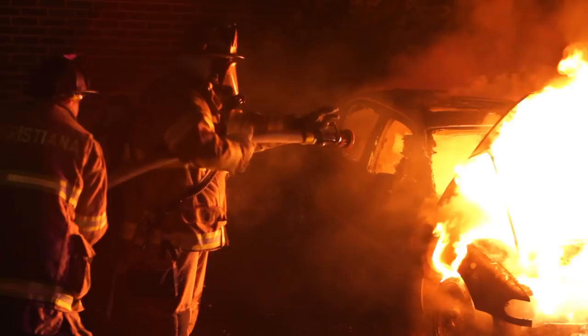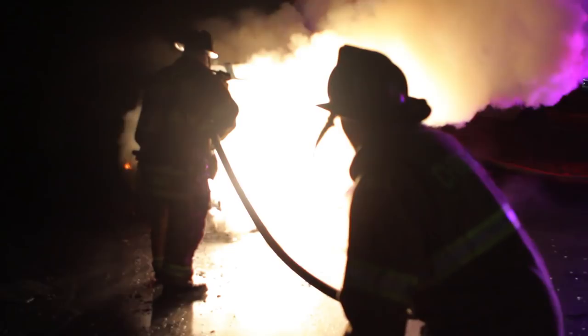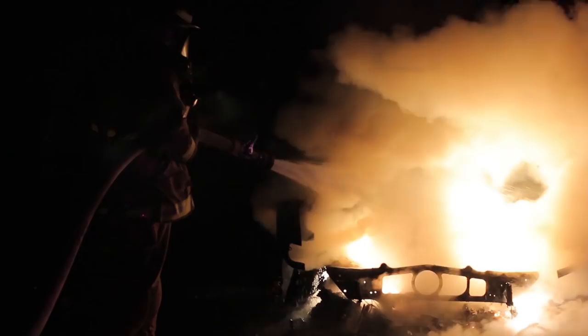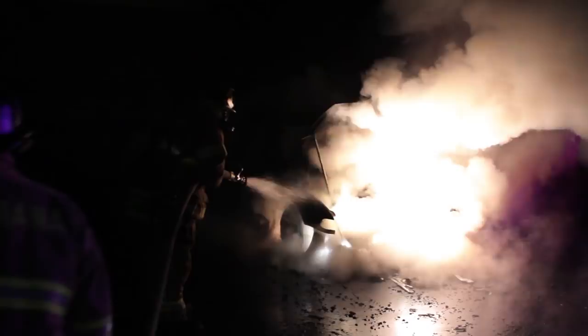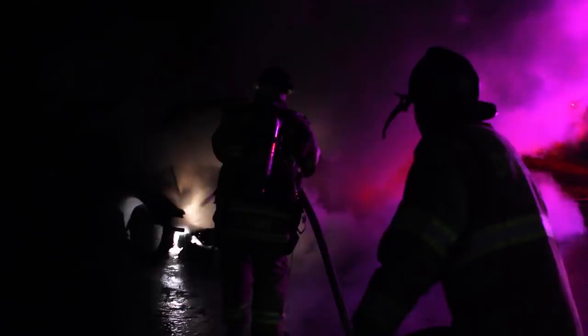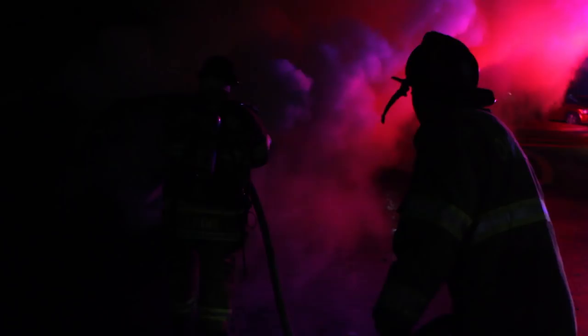As Josh puts water on the fire in the engine compartment, its magnesium components react violently with the water, producing a blinding white light. Even after the fire appears to be extinguished, a risk of additional flare-ups remains.